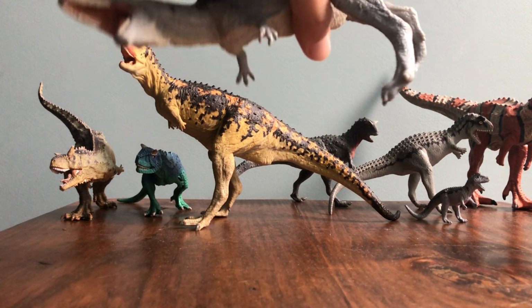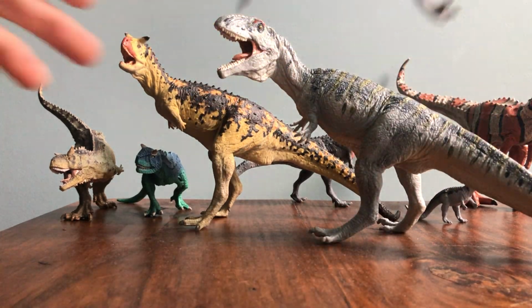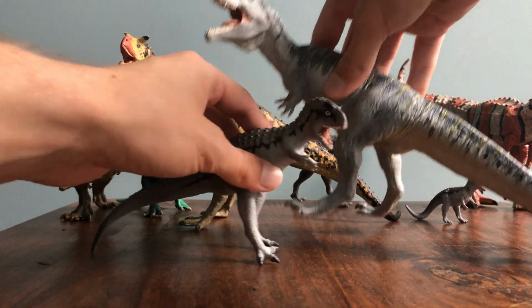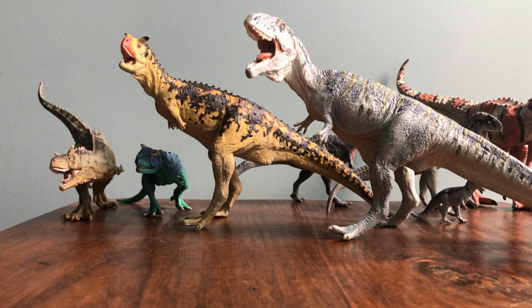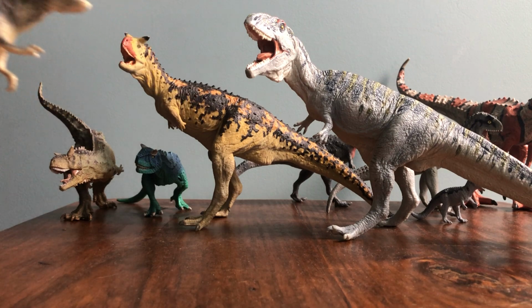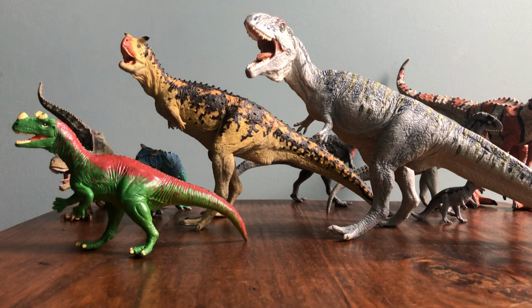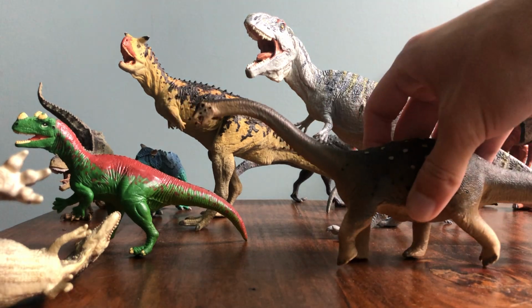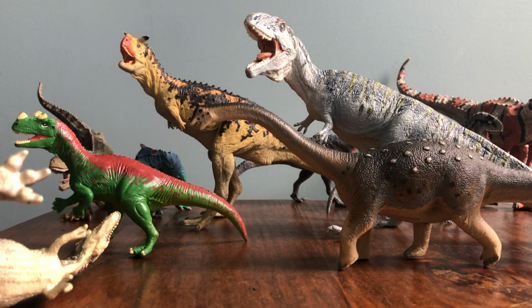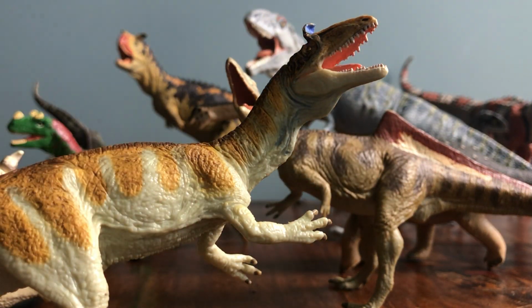This figure does not scale with this one. This one is in the normal 1:40 scale line, so this one actually scales better with this one compared to that one. But still, Carnotaurus was a really good sized dinosaur, just not as big as Giganotosaurus. And then this is the Safari Ltd Carnegie Collection Albertosaurus. This is the Safari Ltd Ceratosaurus. The Safari Ltd Carnegie Collection Saltasaurus. The Safari Ltd Carnegie Collection Cryolophosaurus, and the Safari Ltd Carnegie Collection Concavenator.